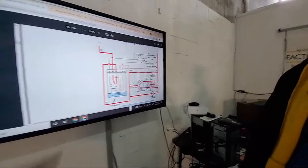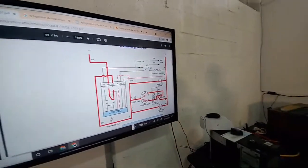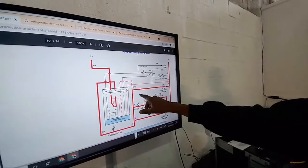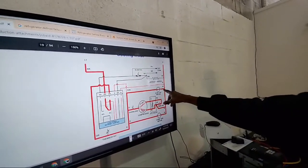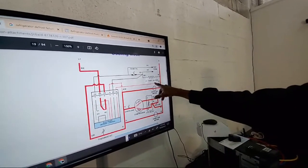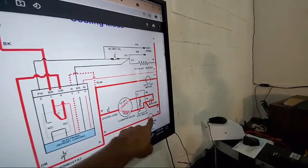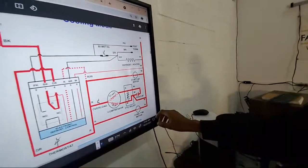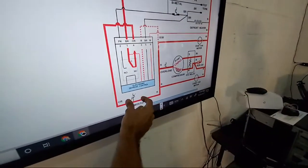Show me the evap fan. Yeah. Evap fan. Just start here. Where is the evap? Okay. What color? Red, white? This. So white. That's it. That's your circuit for your evap. Show me the circuit for the red, white.